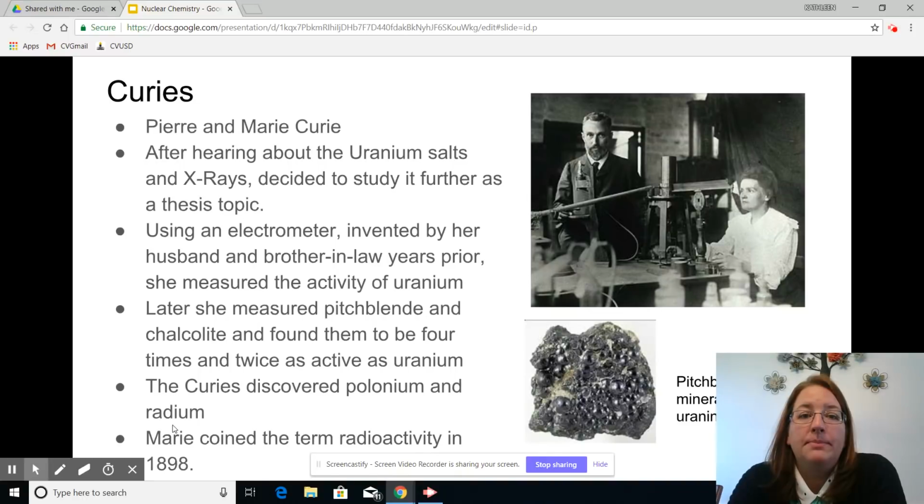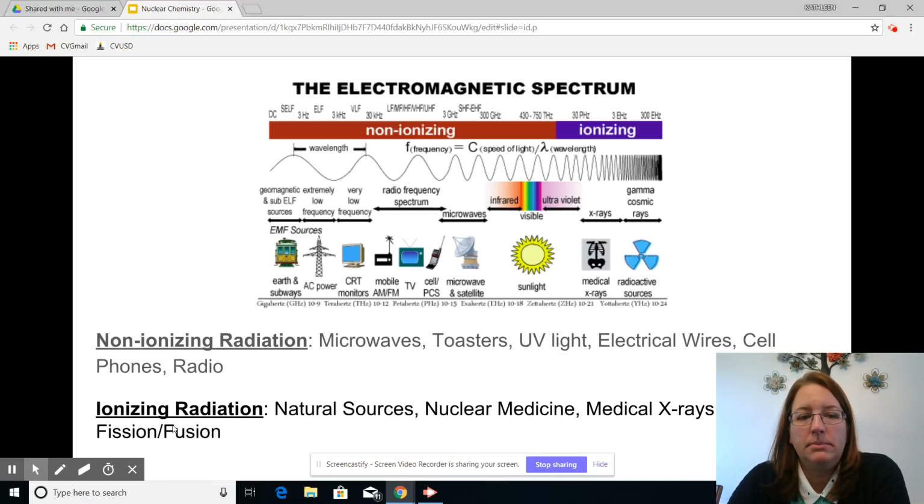Unfortunately, she ended up dying due to her exposure to all this radiation. They say now that her notebooks and even her cookbook from her house have to be lead shielded because there's so much radiation that they're dangerous to even look at in a historical reference.